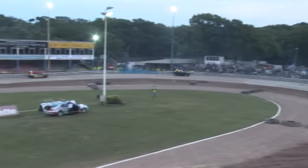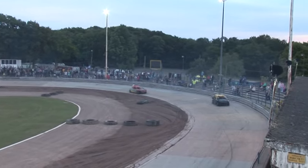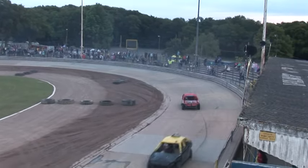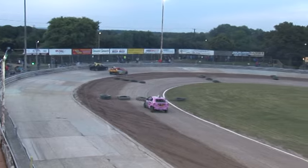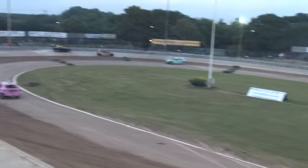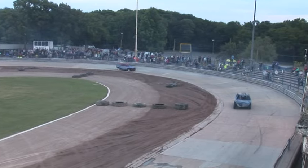Into the wall, that was the former leader backing into the wall over the far side. 922 Lisa Herbert spun out backwards and hitting the concrete. 224 your leader, and Jenny Garrett once again on very fast form in the 224 car.